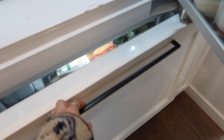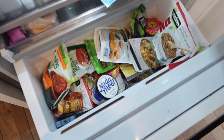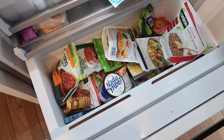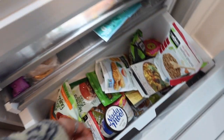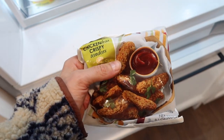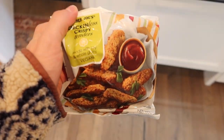And maybe on top, nah, chicken fingers. Should I do some chicken fingers on the side? Maybe I'll just do the mac and cheese. Oh, these are good though. These are the Trader Joe's vegan chicken tenders. These are really good, so.